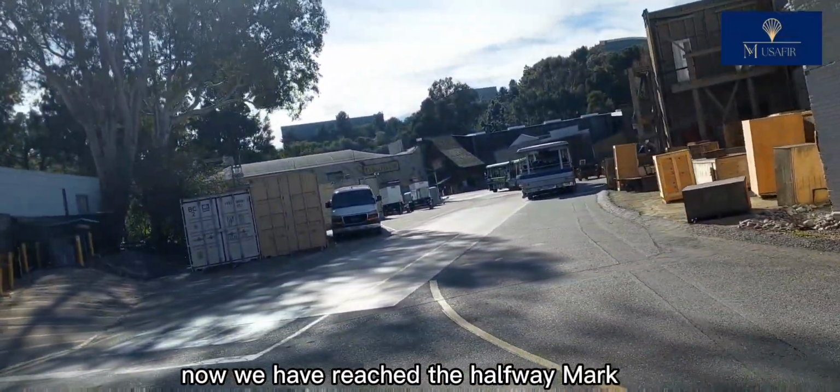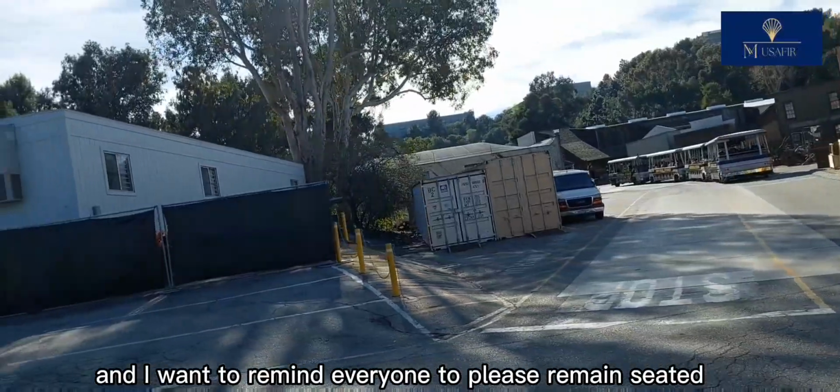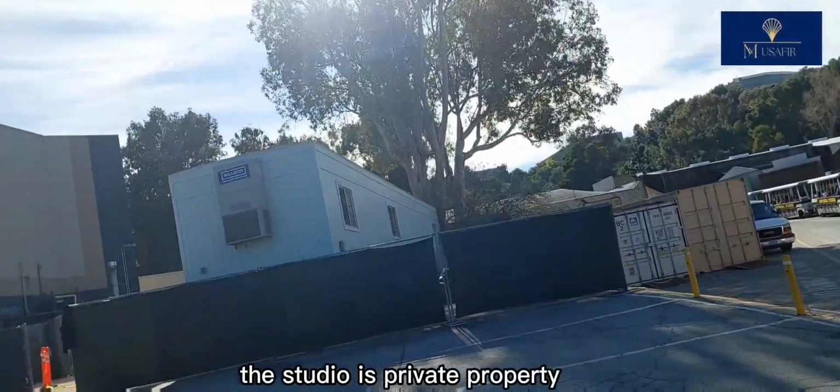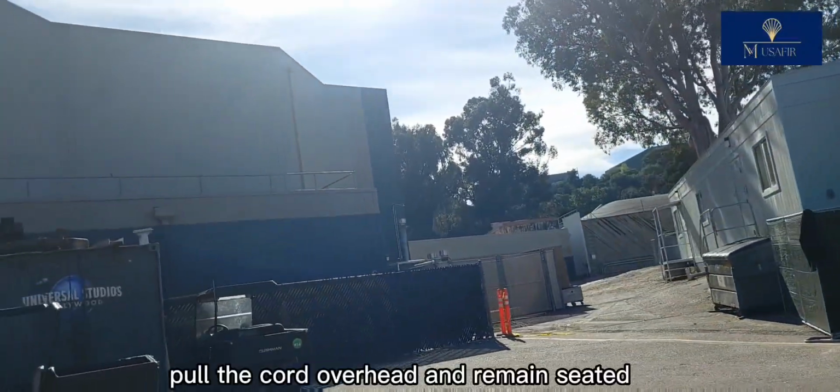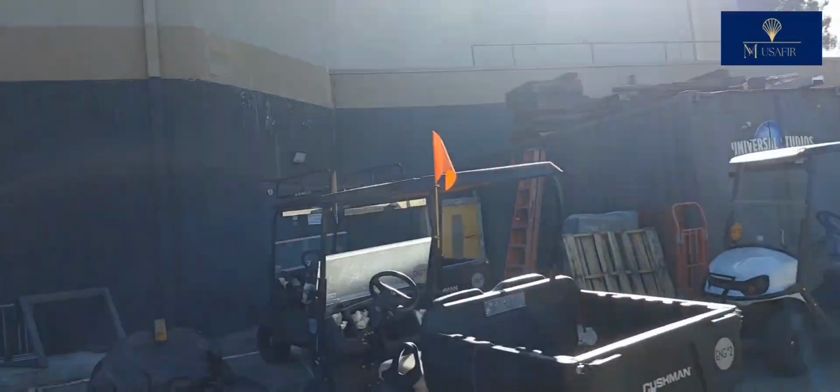Now we have reached the halfway mark, and I want to remind everyone to please remain seated while we're on the tram. The studio is private property, so if at any time you drop your cell phone or you just can't wait to use the restroom, pull the cord overhead and remain seated.